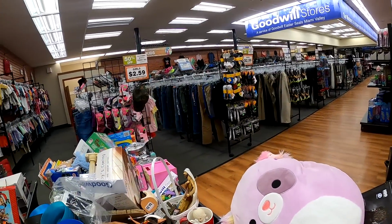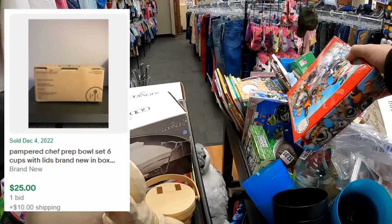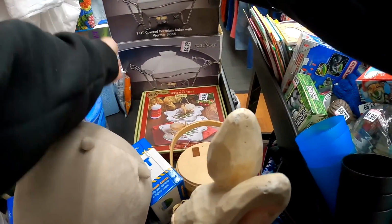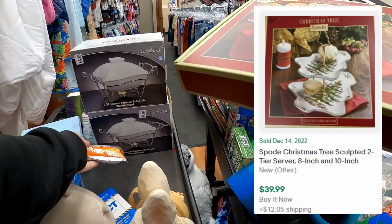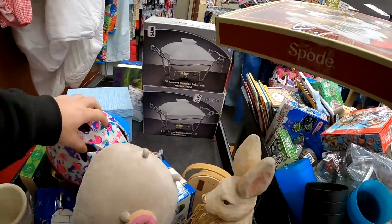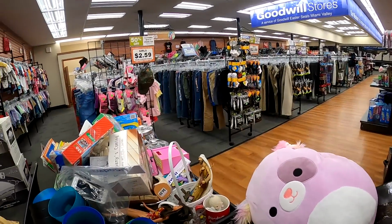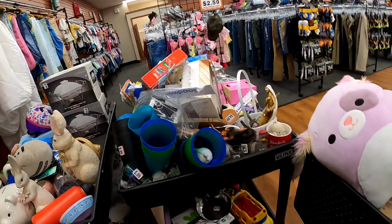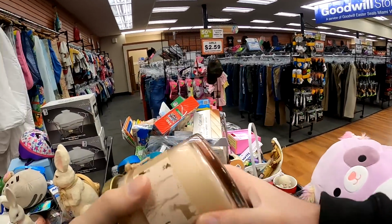I do pick up this $4.99 Pampered Chef Prep Bowl set here. And then buried underneath the Godinger there is this Spode Christmas Tree 2-tier server. And it is $4.99, a pretty good price on that, so I am going to pick that up. I think I recently picked up at a Goodwill the 3-tier one, actually.